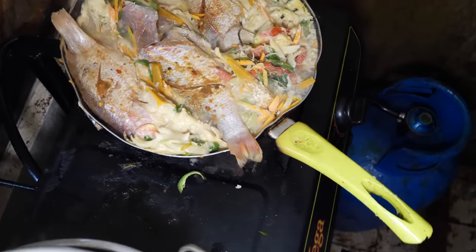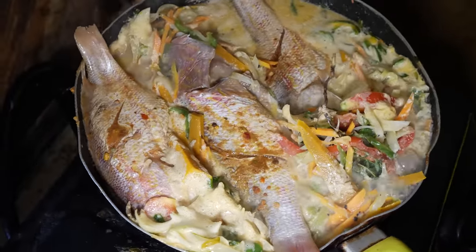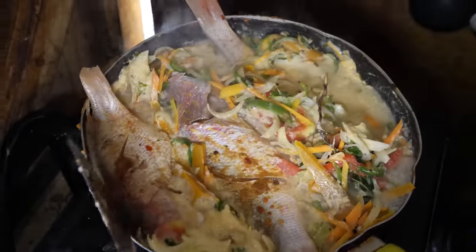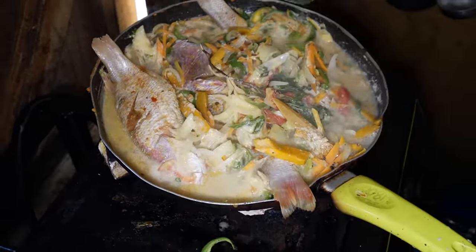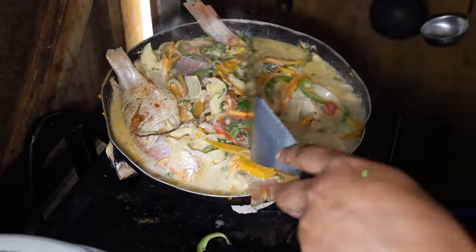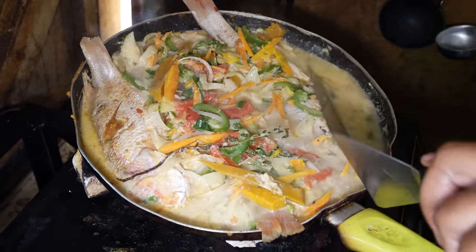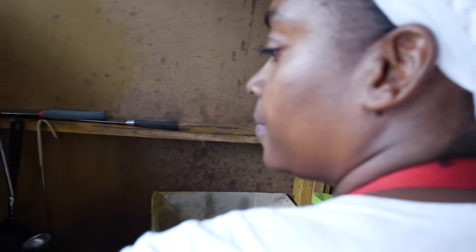Too big for me yesterday. Sorry, them. I'm just going to cover them with a little bit under the vegetables. That is rich. That sauce looks rich and amazing. Yes, yes. You hit the spot.